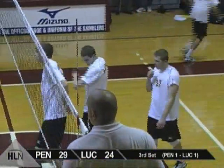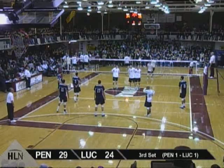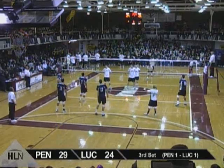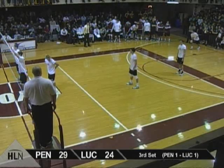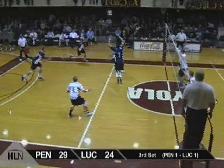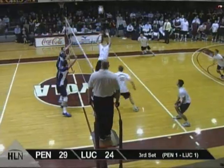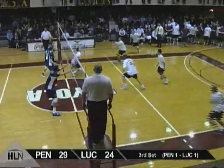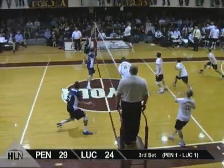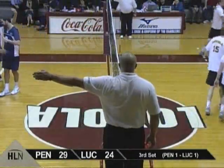29-24. And George Camberos will serve for the Ramblers, who trail by 5. Let me correct myself, 29-24. Camberos serve is dug out by Price. Here's the set, back to Mars. They're able to save it. Hutt sets it back for, now another chance for Loyola. Here's the set for Styler, and it's out, and Penn State wins.